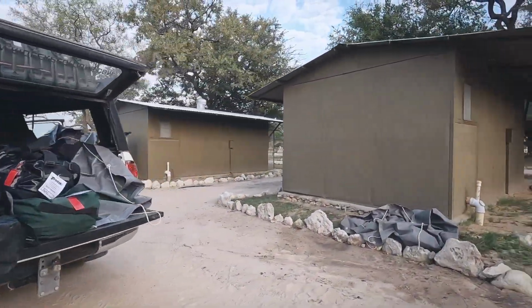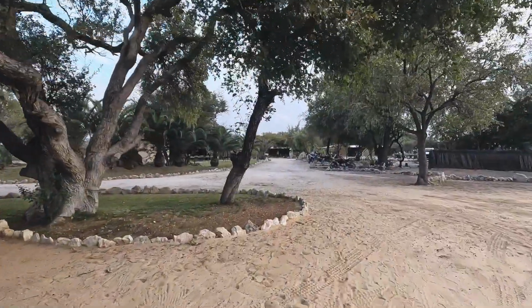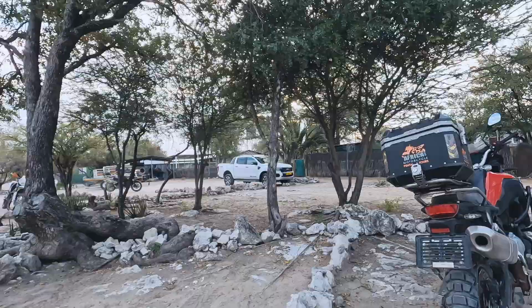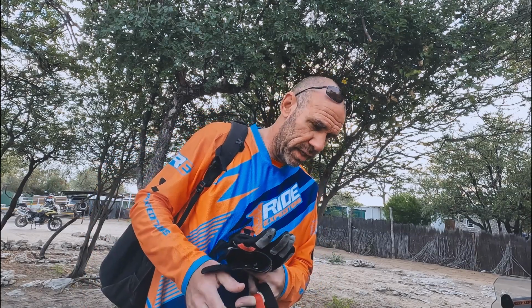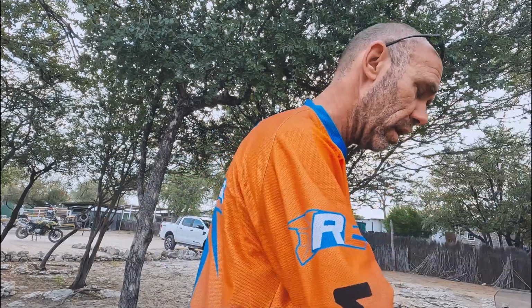Luggage is all packed up. How am I the first one out to the bikes? It's like 8. Must have slept from 9 to 7. I'm definitely not awake yet. Morning.